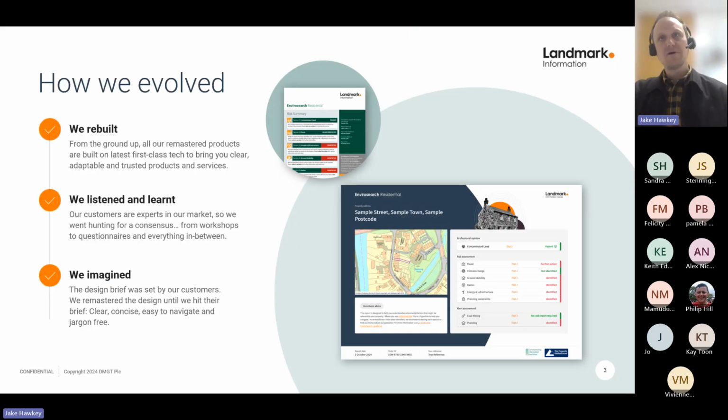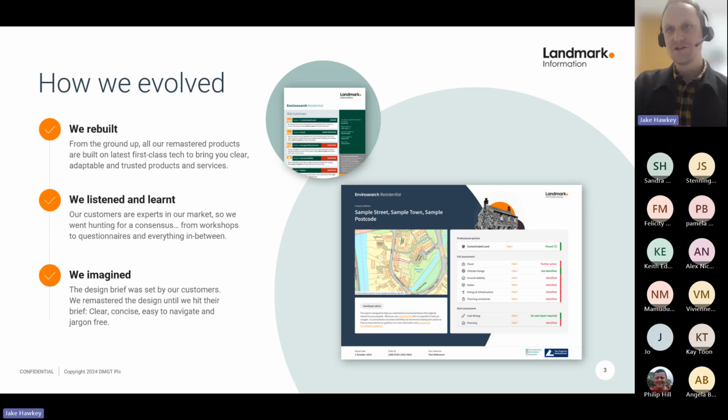So I want to take you on a bit of a journey. We could have made these changes a while ago if we were just taking the conventional PDF redesign method. But Landmark's been on a bit of a longer journey than that. We've been spending a lot of time to make sure that the foundations of how we produce our reports are first class and sustainable. During that process, a lot of the changes happened within the back office, so to speak.